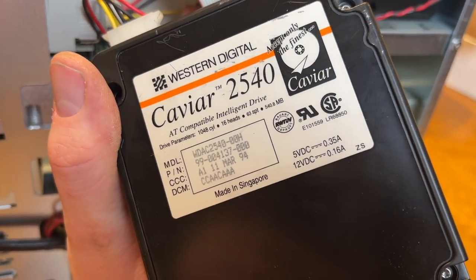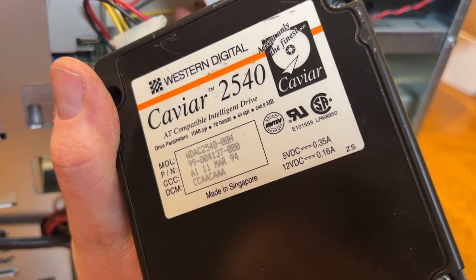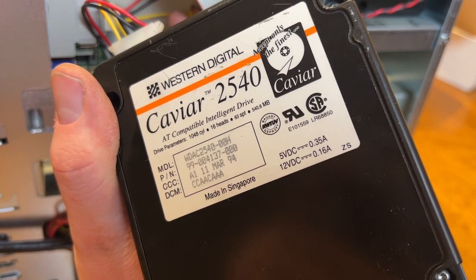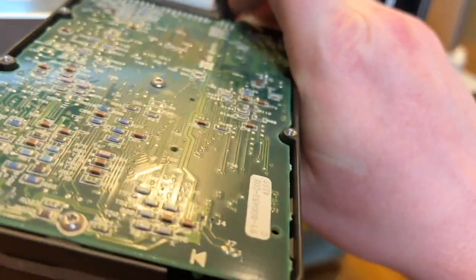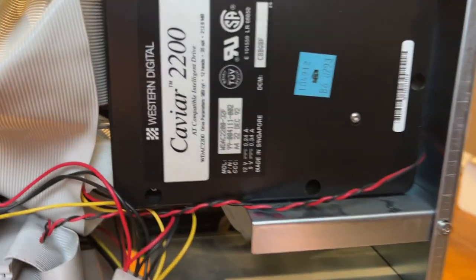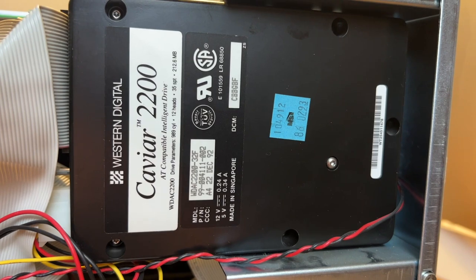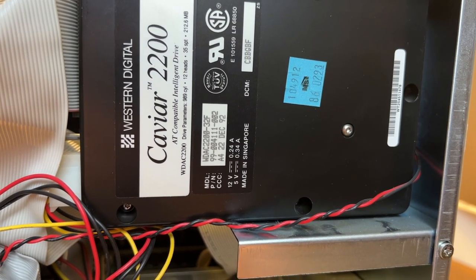Western Digital. 1994. 540.8 megabytes. And then we have another one here to the side. This one is 212 megabytes and was made in 1992.